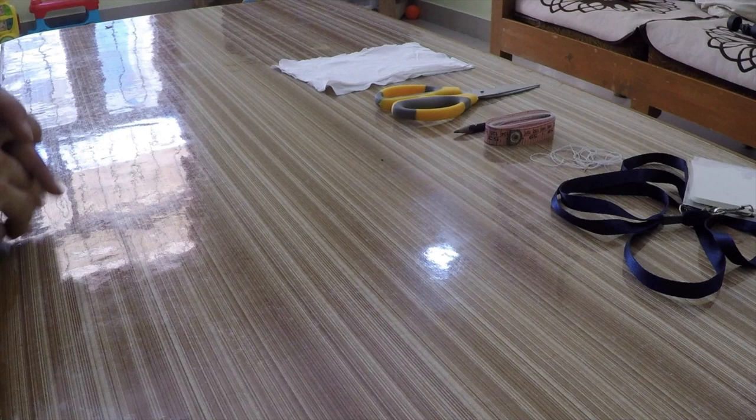Although I have just given this rough idea, and this is not exactly as described in my presentation earlier. This is just an idea of how you can make it at home.